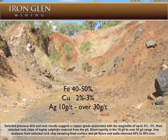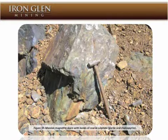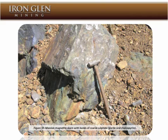Rock chip samples taken from the floor of the Iron Glen pit had iron readings of 40 to 50%, copper readings up to 3.1%, and silver readings up to over 30 grams per tonne. This photograph represents a massive magnetite skarn with bands of coarse sulfide, pyrite and chalcopyrite.